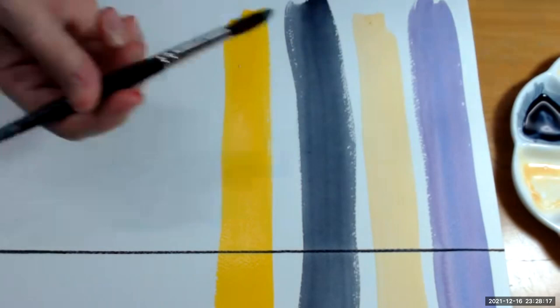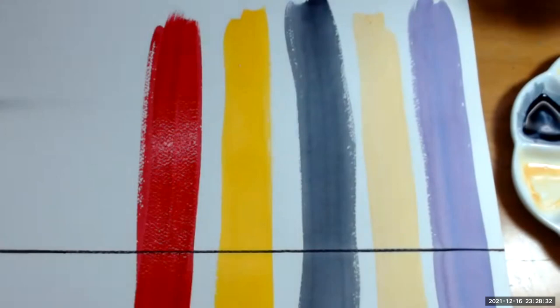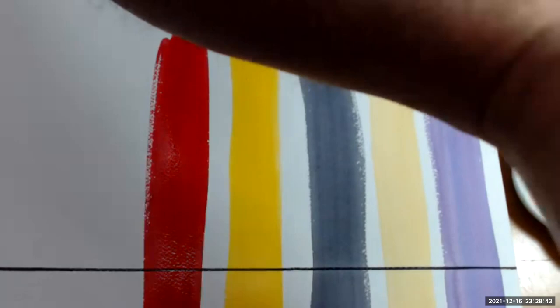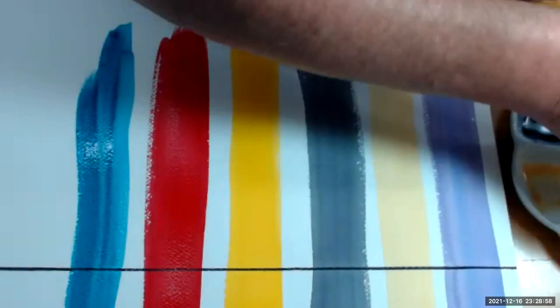This is going to be permanent alizarin crimson. Quite a few of you chose alizarin crimson for your six colors. This is permanent alizarin crimson. This is going to be phthalo, pretty much anything with a phthalo. Phthalos are just kind of like the life of the party. It'll be interesting to see how Iain uses the phthalos. They're kind of intense. So that is phthalo turquoise.